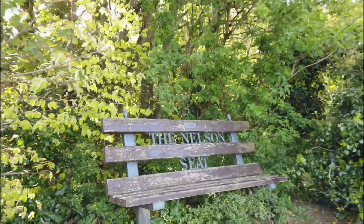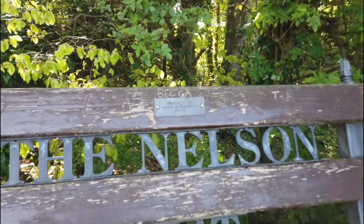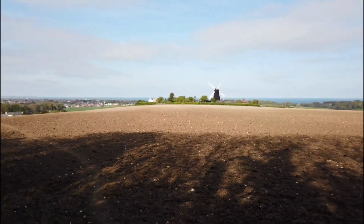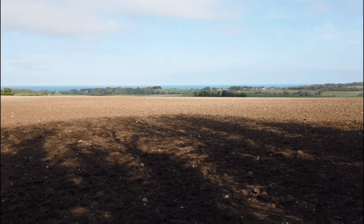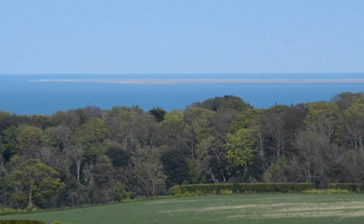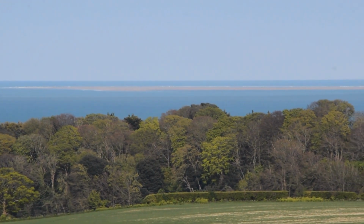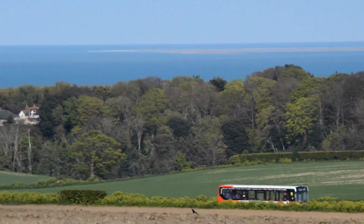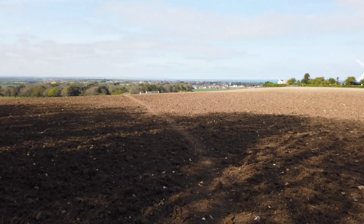The Nelson seat, I've no idea what that pertains to. Donated by the people of Ringwould, but you could take a seat here and look at that vista with the sea, and you can see the Goodwin Sands today. Wow, that's where they are. I don't know if I can zoom in with the DJI, but I'll give you a shot if I can. But look at the windmill, isn't that lovely? And the public footpath comes right down through the middle.